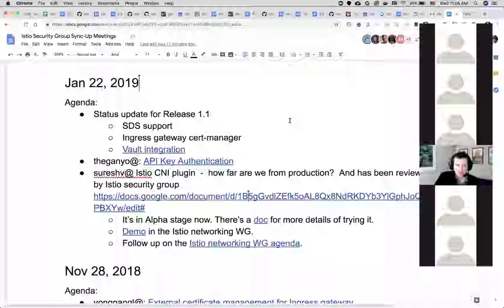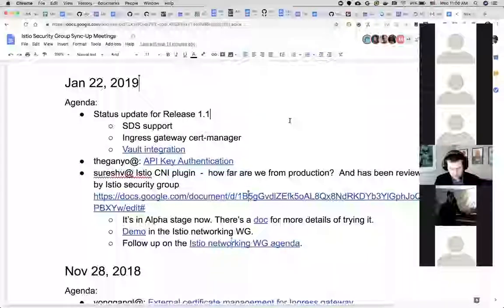Their target date for the release 1.1, as far as I know from last week, is not decided yet, but it's sometime in February, that's for sure. And from the security team perspective, we are going to support SDS for the workloads.